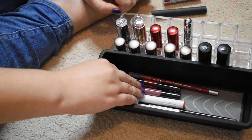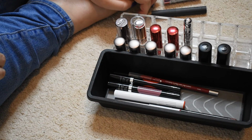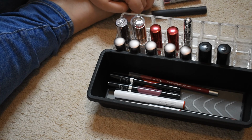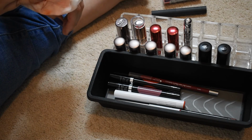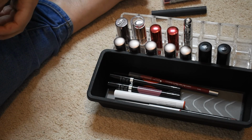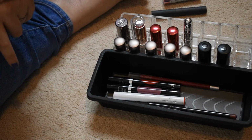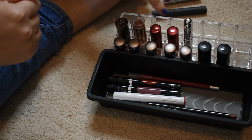Now that I have more space in my collection, I do want to pick up maybe one or two more. I know that sounds counterproductive because I just got rid of some, but it's just a really good line that I love. I love those so much. So I'm not really going to get any other lip products unless it's more of these. This is a formula that I could see myself getting for years and years. Same with the 100% Pure.